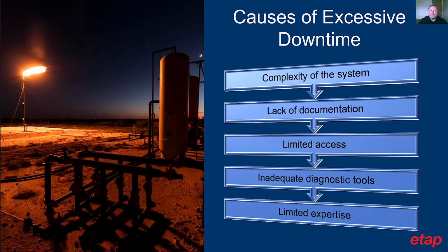Moreover, the specialized and complex nature of industrial electrical systems requires a high level of technical expertise. If the technicians responsible for maintaining the system do not have the necessary knowledge and skills, it can take longer to find the fault and implement a solution. This can be particularly challenging in cases where the plant's electrical system has been customized or modified over time.